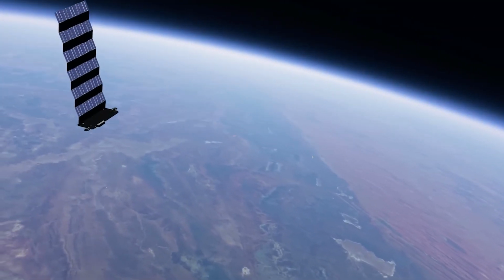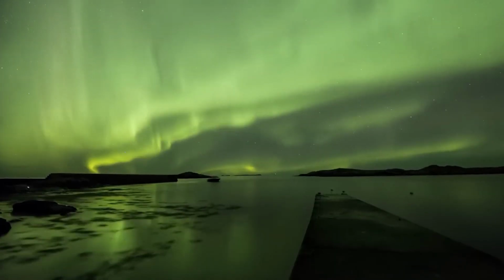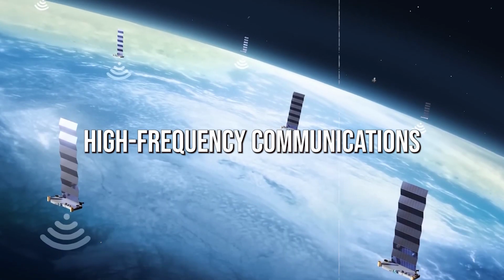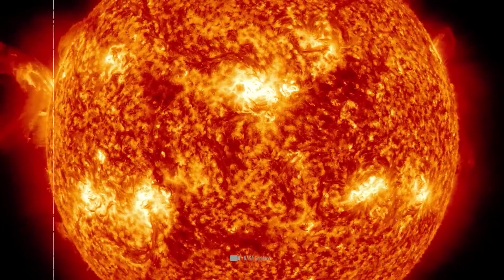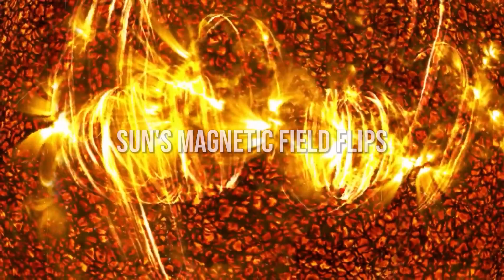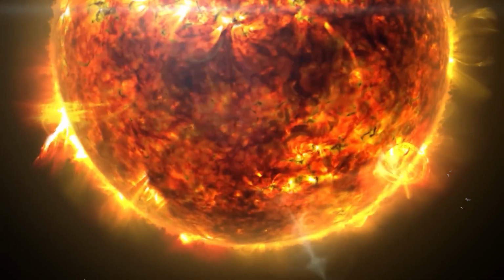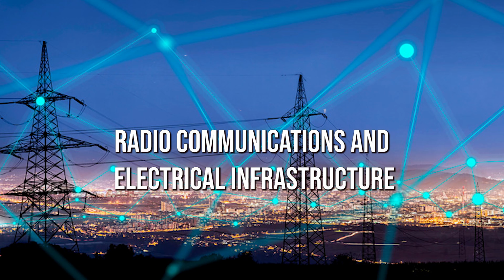Just a few days ago, one of the strongest solar outbursts in 20 years hit our planet. These solar storms disrupt power grids, GPS systems, and high-frequency communications in some areas. This activity suggests that the solar maximum, the peak of the sun's 11-year cycle, might come sooner than expected. As the sun's magnetic field flips, we should brace for more geomagnetic storms in the coming months. While these storms could lead to spectacular auroras, they also pose a threat to radio communications and electrical infrastructure.